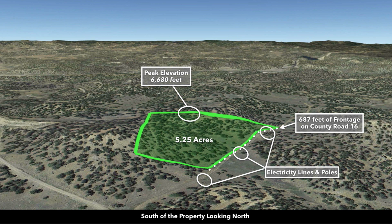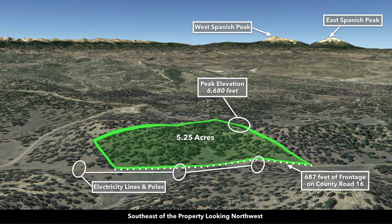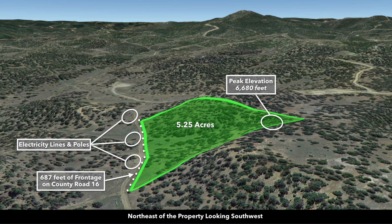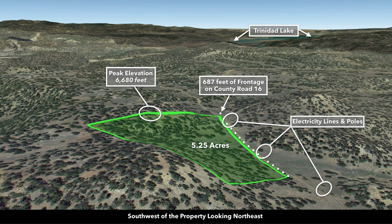These are Google Earth terrain views. This is south of the property looking north. This gives you a good idea of the contour of the land. Now we're southeast looking northwest. There's that area that tucks up against those two higher elevation points. This is east of the property looking west. Now we're northeast looking to the southwest. Again, the county road frontage along the entire east boundary with the electricity lines and poles already in place. And this is southwest looking to the northeast. There you have Trinidad Lake. You can see the contour of the property.